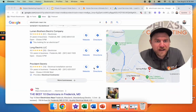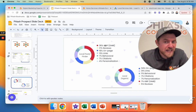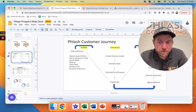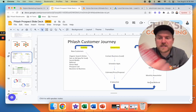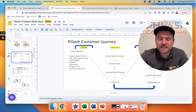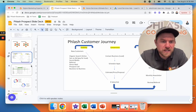So this local pack right here, the criteria is you need to have your Google business profile filled out properly. 17% of that is reviews. So a big part of this is coming up with a process for reviews. Some of the clients we use make a card that looks like this, and we have a video on how to make a QR code like this. But you can also send a text message out, an email out, that kind of stuff to get reviews.